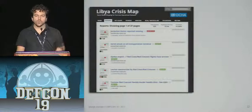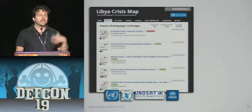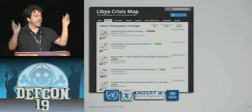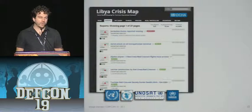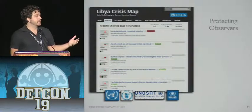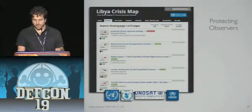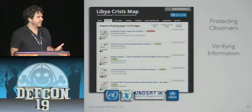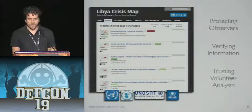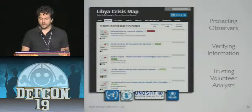Instead, a group that I work with in this field was requested by the United Nations to set this system up so that they could have insight into what was happening on the ground, both inside of Tripoli and the border towns where there was a significant refugee presence. We had a number of things to deal with at that point, things like protecting the observers, the people who were reporting from the ground inside of the war zone, verifying the information that was coming out because it was being fed directly to the response agencies, allowing them to determine what to do, and trusting all of the processing that was done because we used an entire group of volunteers from the internet.